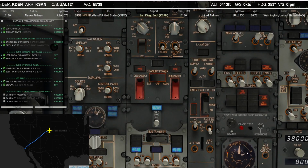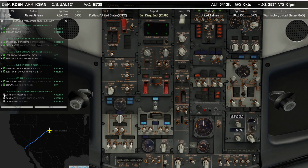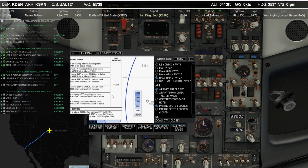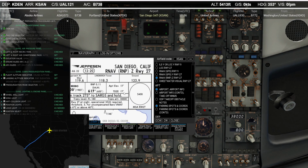Clearance delivery, AC-5326. We're negative ATIS, we have a clearance on file, and we're ready to copy. AC-5326, clearance request. AC-5326, cleared via the Halo 2 departure, SARS transition, as filed, maintain 10,000. Expect flight level 220 ten minutes after departure, squawk 7226. Cleared via the Halo 2 departure, SARS transition, then as filed, climb maintain 10,000, expect flight level 220 ten minutes after departure, squawk 7226.